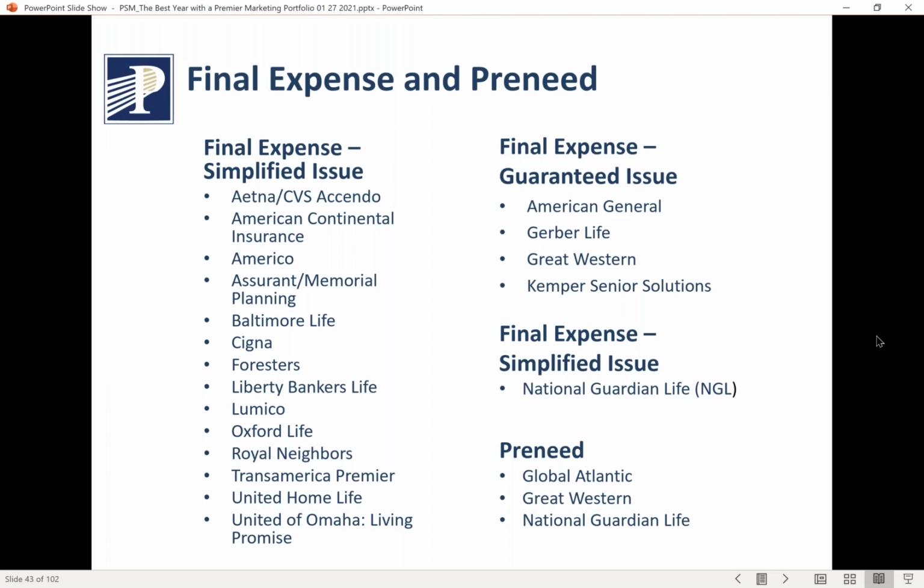Issue ages are generally 0 to 85, just depending on the carrier. So we can handle those younger clients all the way up into those 80-plus-year-olds. But our wheelhouse for our agents right now is that 65-year-old client, which a lot of you are probably working with right now in the Medicare space.